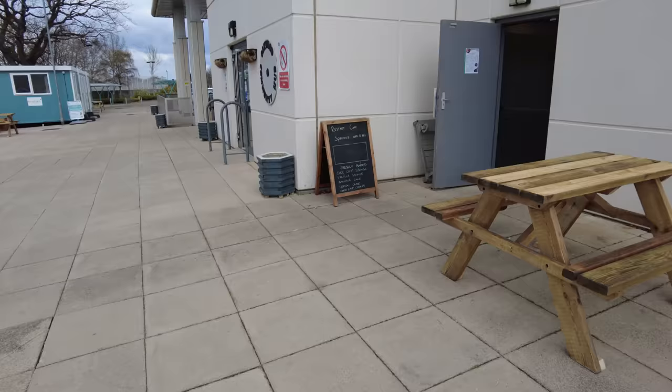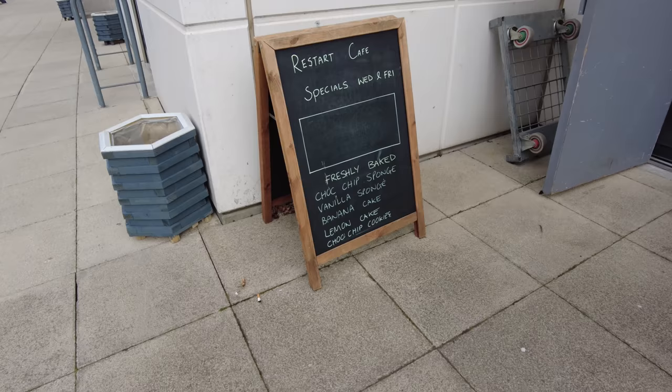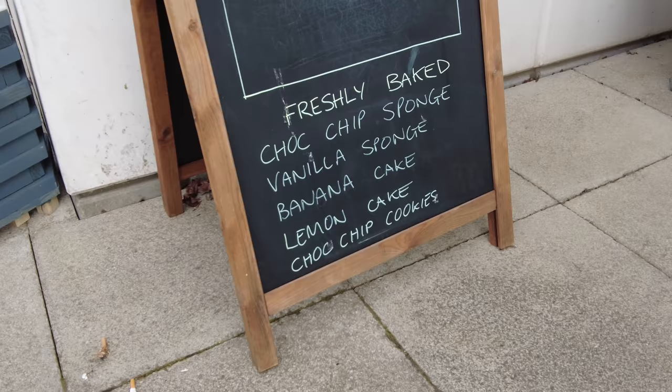And here we have the Restart Cafe. And what specials have we got on today? Freshly baked chopped chip sponge cake. Oh, might have some banana cake. Vanilla, banana, lemon, and chopped chip. My friend, what's on the specials today?